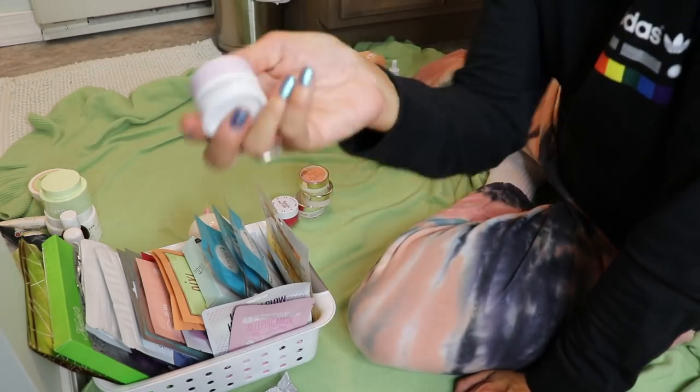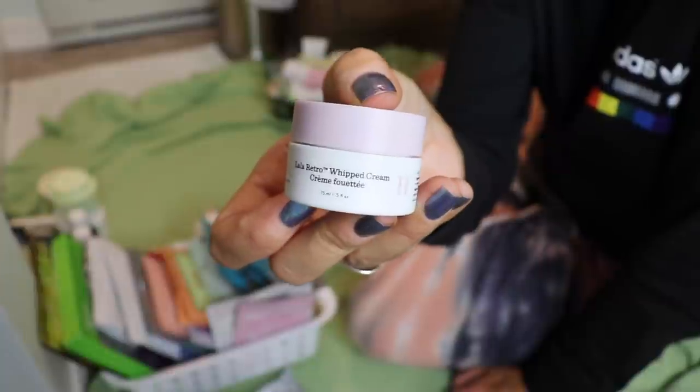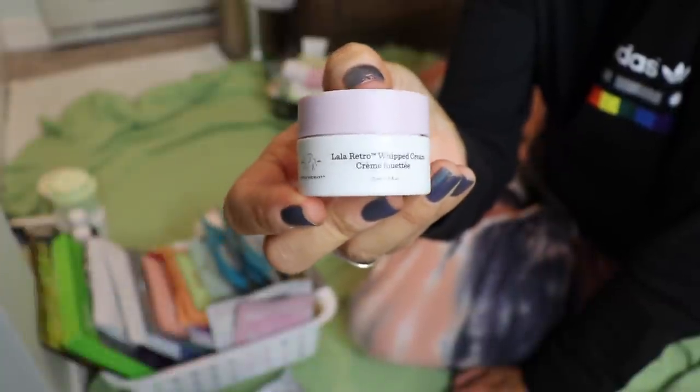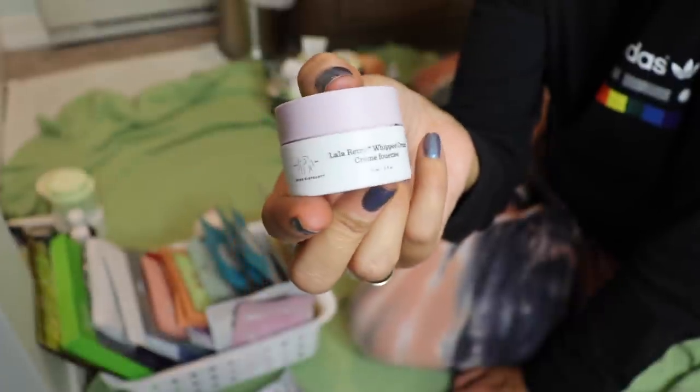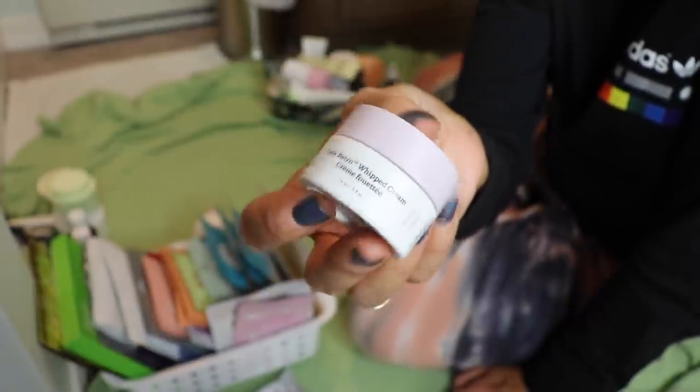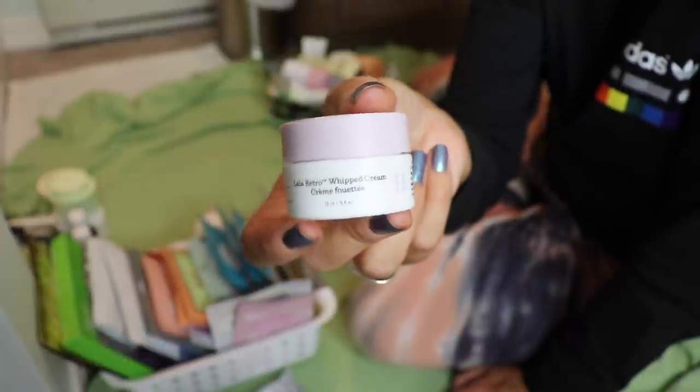I have a little baby Lala that I have refilled like 10 times, and I take this with me when I travel. So I don't think that Lala is in here anymore from Drunk Elephant, by the way. This is like whatever moisturizer I'm using. I will put some in here and use it to travel so she stays.